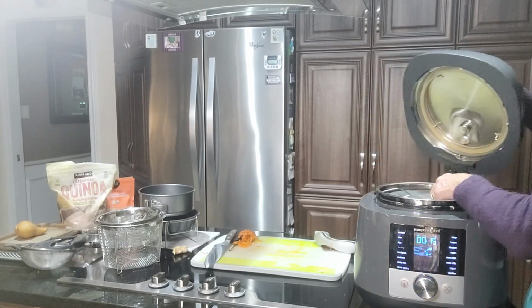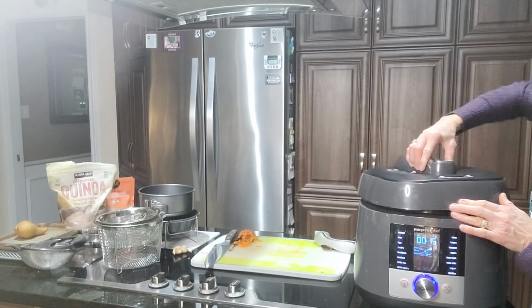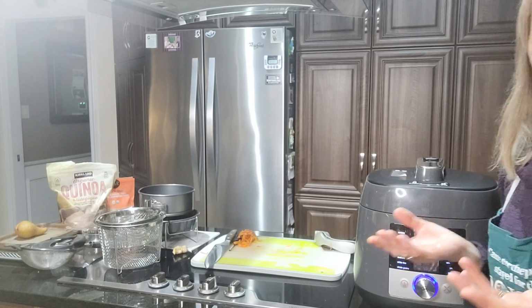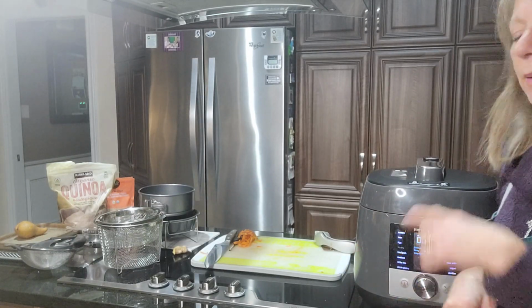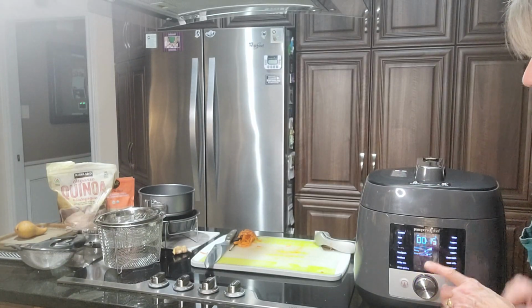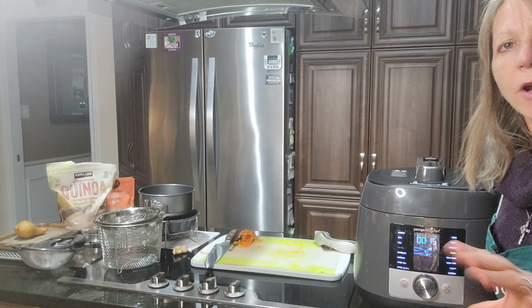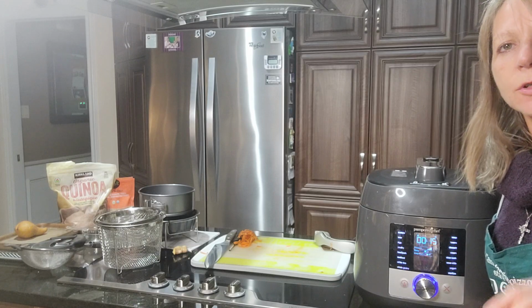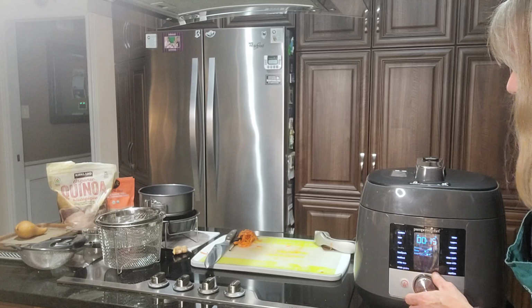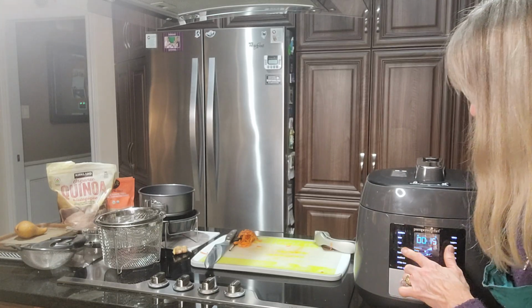Okay, so this one is sticking up a little bit. Oh, there we go. All right, so anything that's inside cannot be up over to interfere with the lid locking, and that's the issue. All right, so normally for the recipe, if you have a kilogram or under, or 2 pounds or so of chicken, then the recipe calls for 9 minutes. But because I've got almost 3 pounds, I'm going to turn it to poultry.